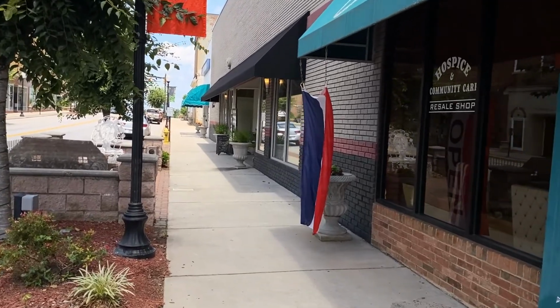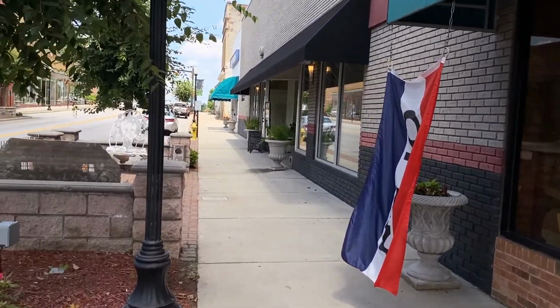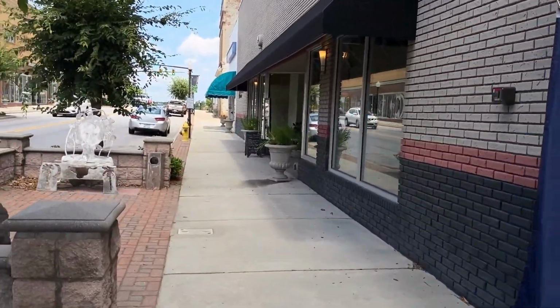And they got hospice and community care. What a great organization. I always support them. They helped me when my father passed.